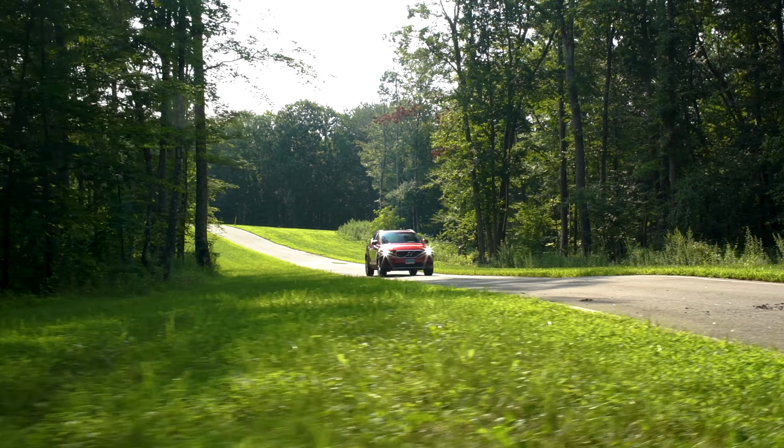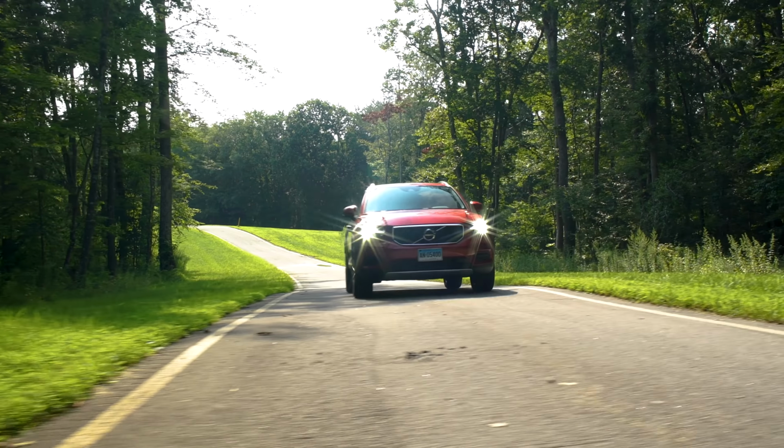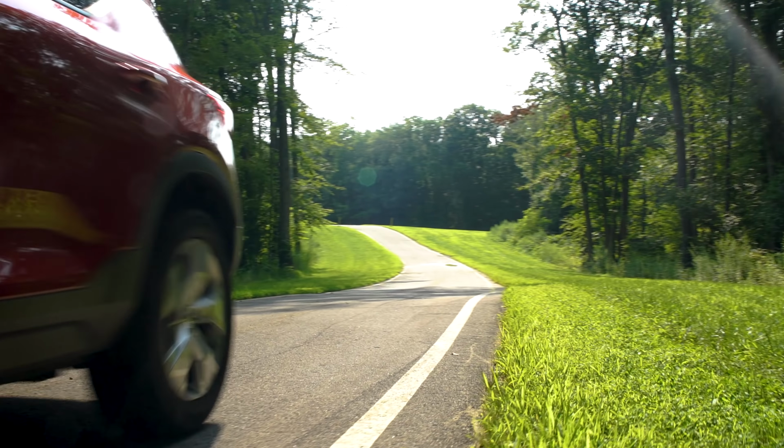The standard advanced safety gear, creature comforts, and hip styling give the XC40 some appeal. However, if you shop around, you might find better rounded offerings from competitors that also have strong badge cachet.